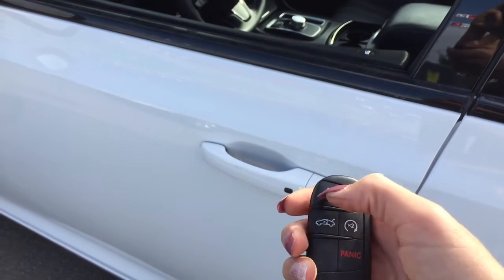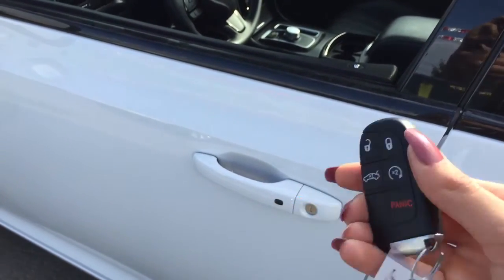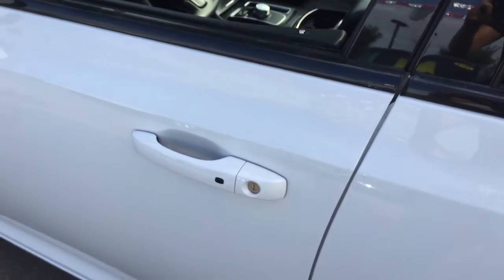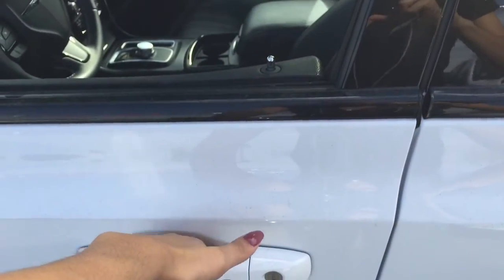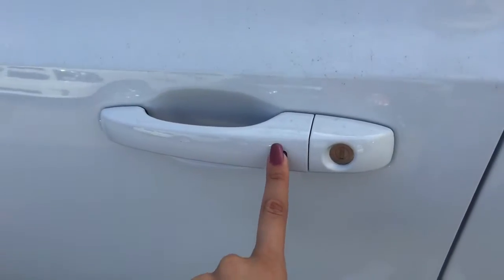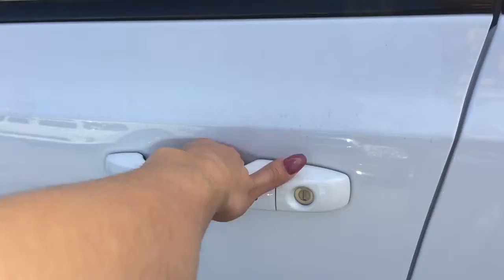To unlock it, you can press this button once for the driver's side door, twice for all doors. And another cool feature about this is if you have this key in your pocket or your bag and you don't want to take it out, you can actually put your hand right behind the door here. It'll sense the key on you and it'll unlock it for you. To lock it, all you have to do is press this button and all four doors are secure. For now, let's go take a look inside.